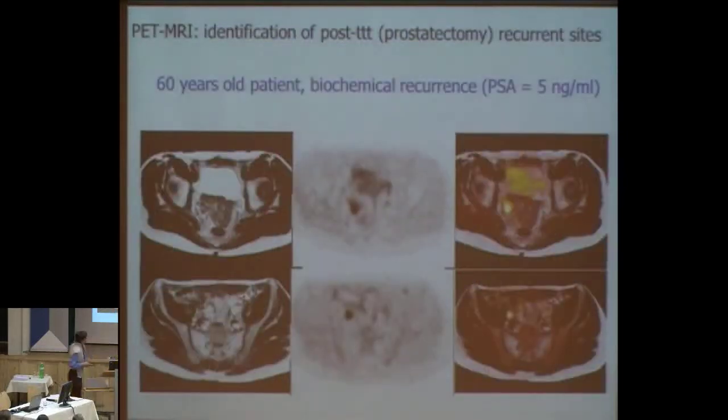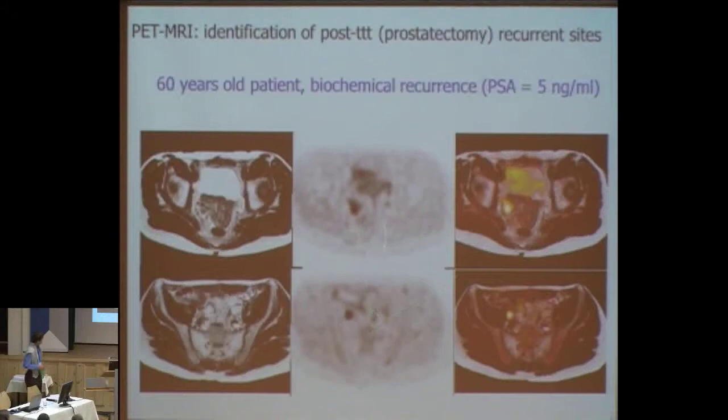This is the image of a post-radical prostatectomy recurrence. This is the MRI. You see here the bladder. You see here the lymph node areas. You don't see really much. And here comes the PET MRI, the PET added on the MRI. And you see there are 2 lymph nodes, one here in the iliac area, quite proximal, and one here very low in the obturator area. These are the sites of recurrence in this patient who had a 5 nanogram per milliliter PSA.